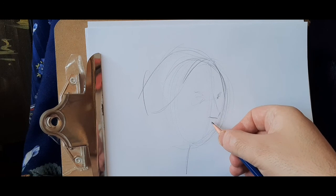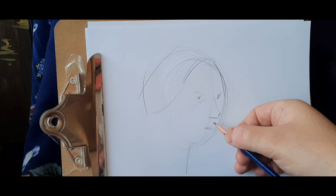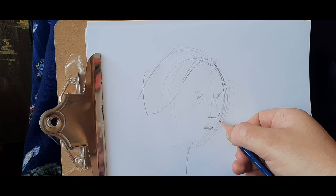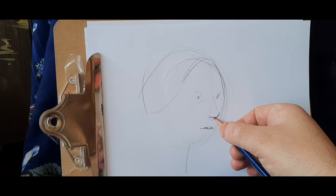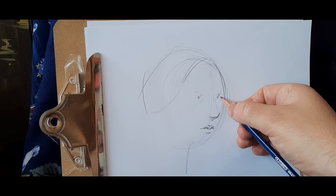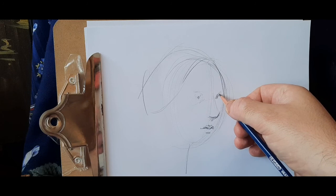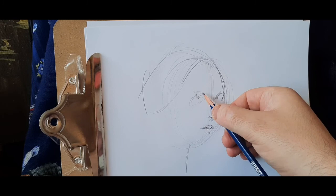I wouldn't finish anything like eyes, nose, mouth before I am sure to make a call that they are placed well. What that means is that I can evaluate the distance between these features, and I can agree with myself that I am getting the placement of features of the face in the area that seems agreeable to me. I am the first person to evaluate and to view my drawing.